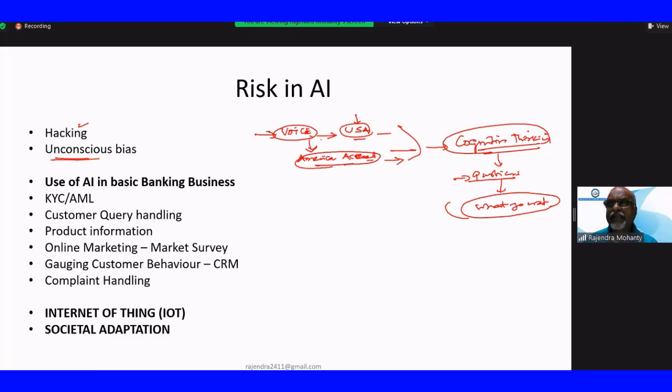So cognitive thinking and artificial intelligence always go together, hand in hand, or they coexist now, because there might be some problem with this unconscious bias. To resolve or address that problem, this cognitive thinking has evolved. Okay, so in these things, sometimes you might be hearing about something called machine learning.